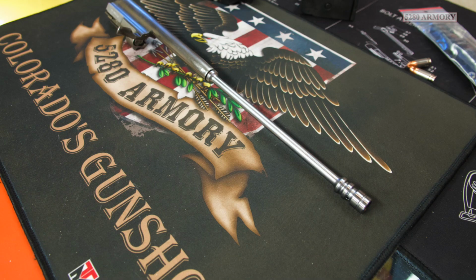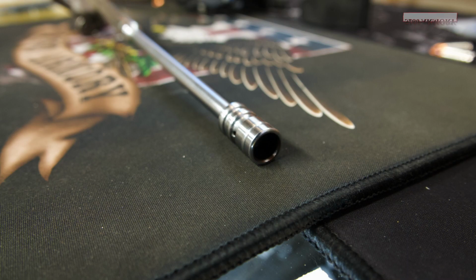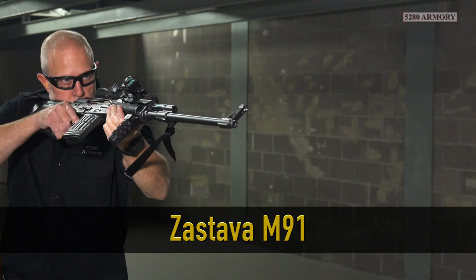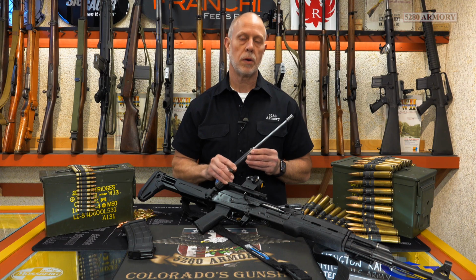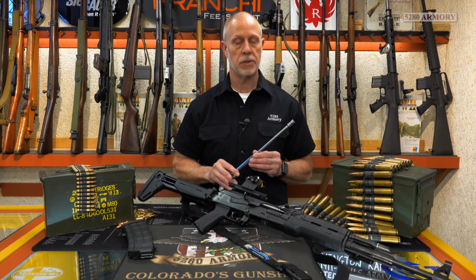The piston looks like the usual until you look at it from the top down, and that's when you're going to notice another deviation from the norm. This hollowed-out piston head can also be found in the Zastava M91. The company's saying this is going to delay the rearward movement of the bolt carrier group, resulting in a smoother cycling action and better accuracy.